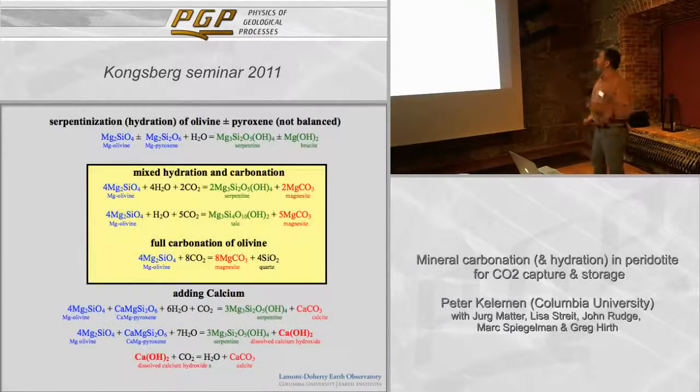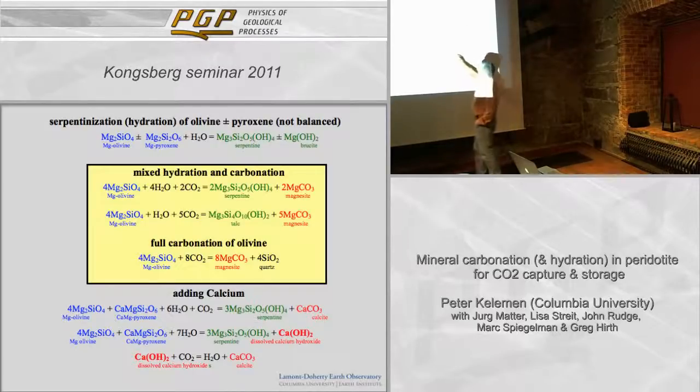Then there are reactions which involve mixed hydration and carbonation. We can take olivine and react it with a lot of water and a little bit of CO2 to make serpentine and magnesite. We can raise the partial pressure of CO2 and instead make talc and magnesite. Or we can raise the partial pressure of CO2 still more and make magnesite and quartz. So every single magnesium atom is now carbonated, and the resulting silicate is pure quartz.